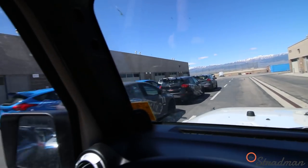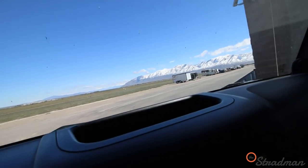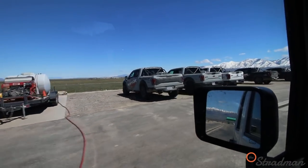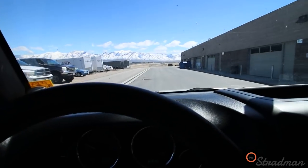That is a nice lineup of Focus RSs. Those things are legit. Maybe, maybe, maybe. Nope. Just a bunch of Raptors. That would be so much fun. Can you imagine desert running with all those Raptors? Wow. All right, where are the GTs?